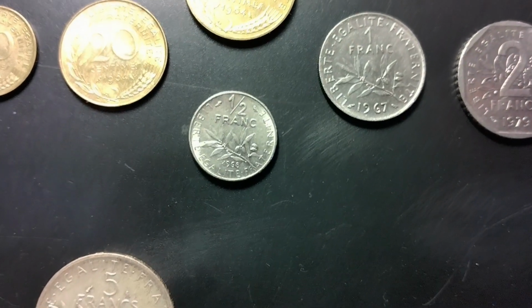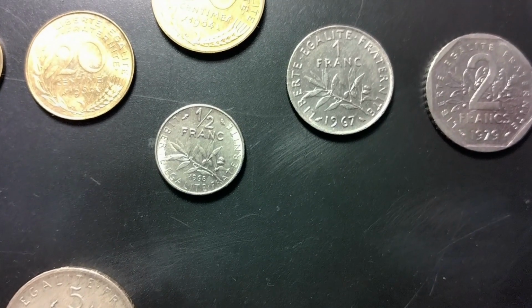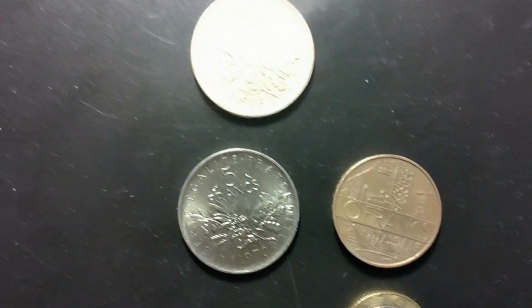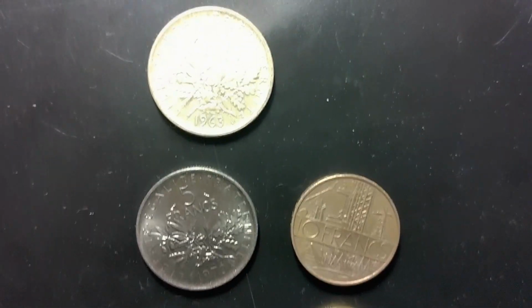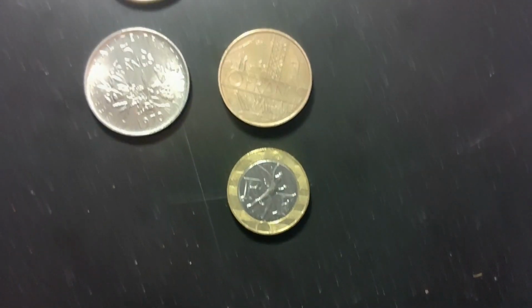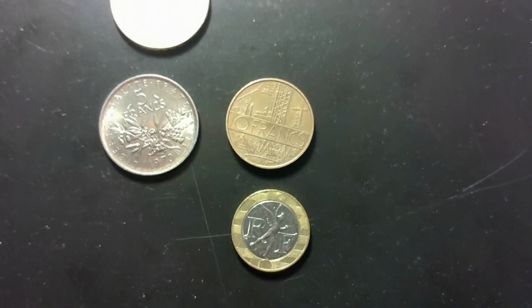The 50 centime was replaced by the new half franc in 1965 to complement the new 1 franc, 2 franc, and 5 franc and larger coins, and some were even made of silver. The silver was removed in 1969 following the examples set around the world. The United States removed the silver from their coinage in 1965.